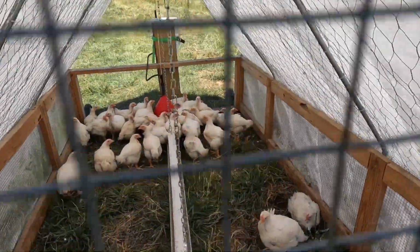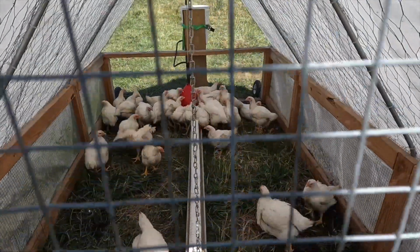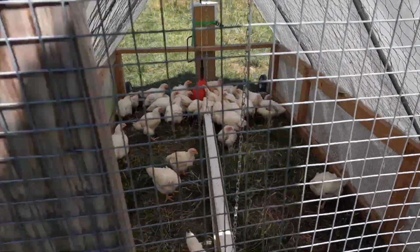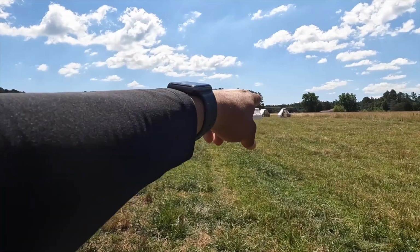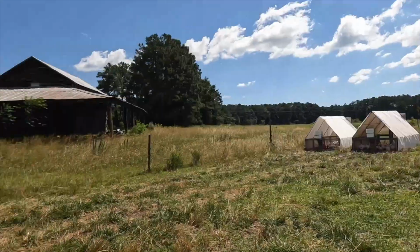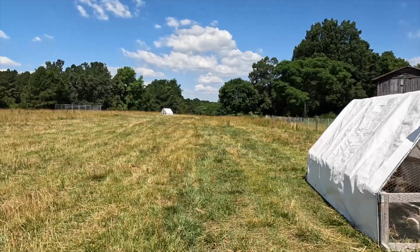Just our chickens doing chicken things. They appear to all be full. They're all drinking water. It's a little warm out here today, so they're all down there getting their water on. Currently, we have chickens in that house. That house is three houses up there with chickens, here, and then one down there, and they all appear to be doing well.